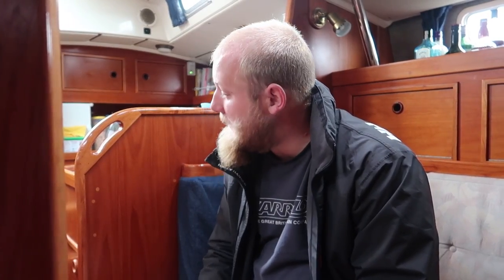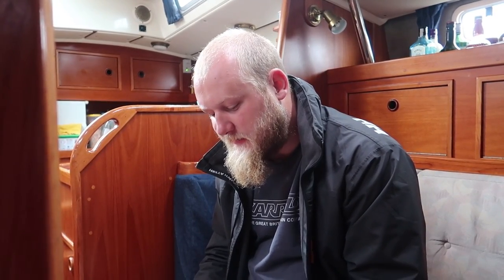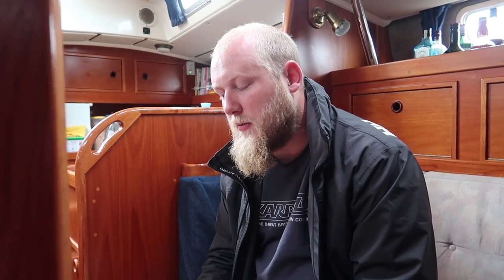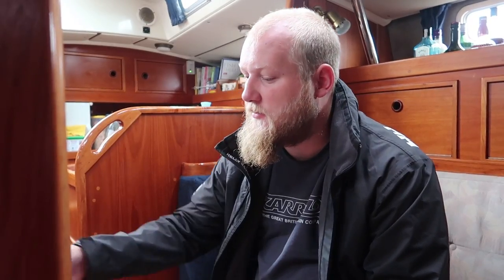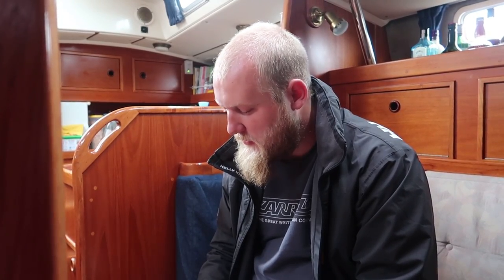So the fridge still isn't fixed, but we had an engineer come out and he reckons it's a control unit. So we're currently waiting for our dads to come and join us across Biscay, so we should be leaving either tomorrow or Monday, and they're bringing a control unit with them, which means we can get our fridge fixed and ready to go. I've just had to spend a load more money getting the charts for Western Europe. Gets us all the way to the Canary Islands, so that should do.